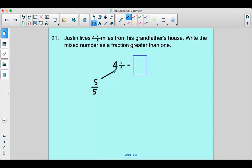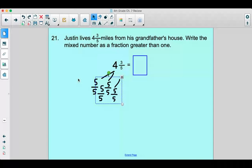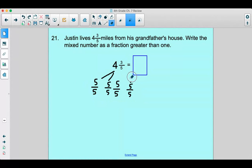That's worth 1. I need another 5/5. That's worth 2. And then another 5/5 and another 5/5. Let's see, yeah, there we go. I just copy paste. That would give me 4, the whole number 4. So 5, 10, 15, 20 fifths. So this is 20 fifths plus the 3 fifths that we already had would make 23 fifths. And there you have it.